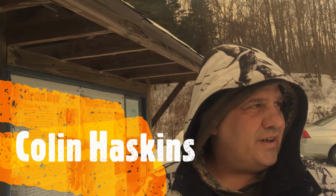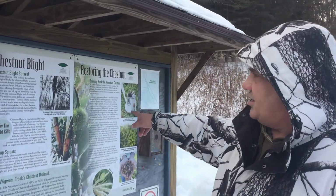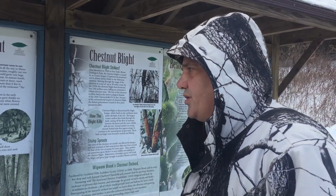Hi everybody, we're at the Wigwam Brook Wildlife Sanctuary in Litchfield, Connecticut. We've been to Boydwood, as you could almost see it over here. But this is real interesting because this is part of the restoration of the American chestnut, and here we have a lot of history. Boils down to a food source and wood.